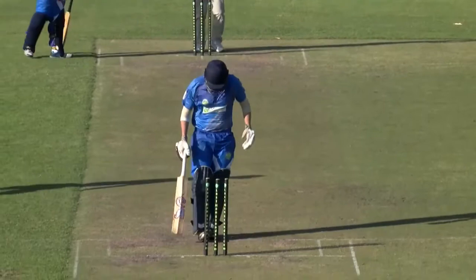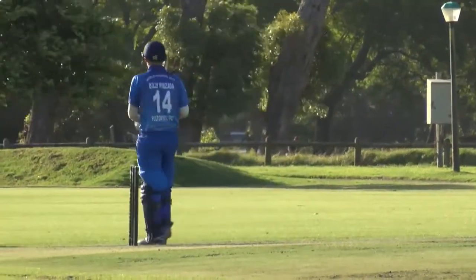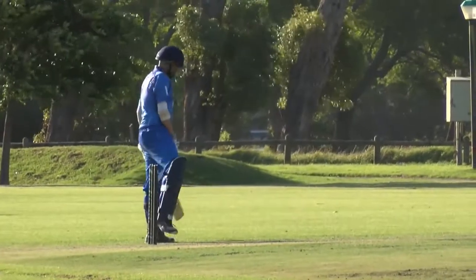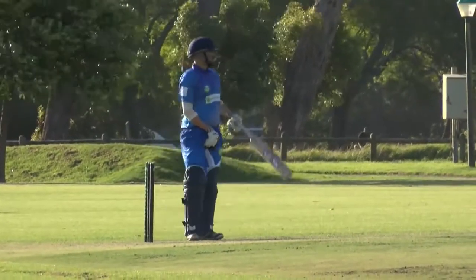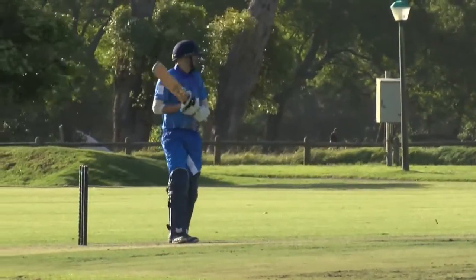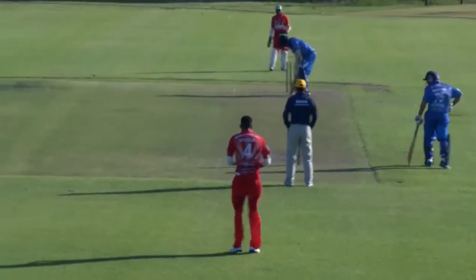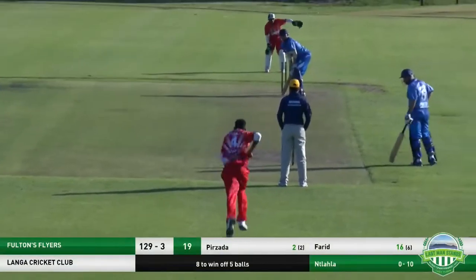If the scores are tied, how many wickets were lost by Langa? Langa were down 5? Had one retired, was it? No, nobody got them out. So I think they were 5 down. I'm not sure. I think it was 5 down. Yeah. So that would be a defining separator.